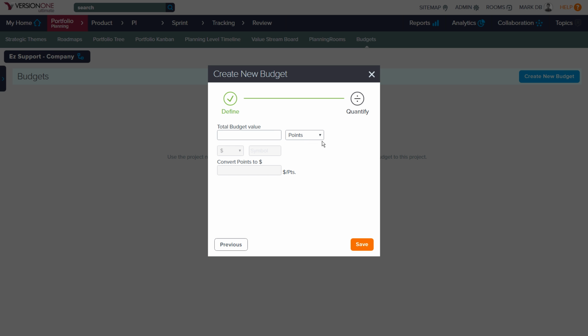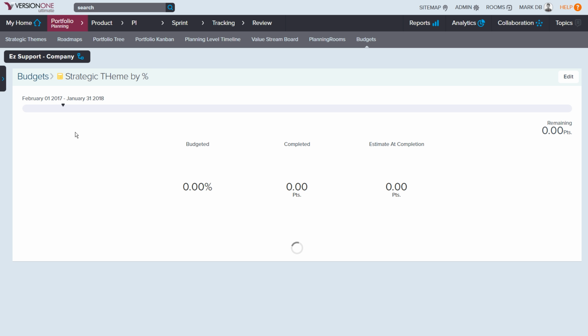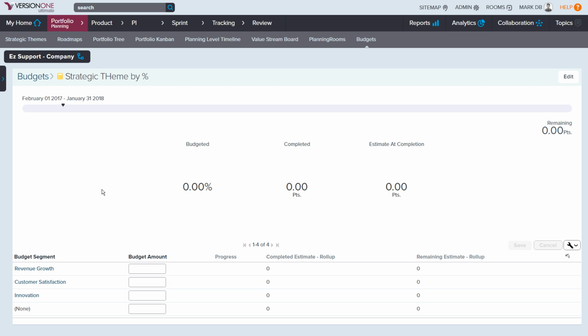Now there are different ways that we can create budgets. We can do it by points. We can do it by currency or dollar amount based on a run rate, or we can do it by percentage. So in this case, we're going to budget by percentage, and we'll go ahead and save that budget. So now I have a strategic themes by percentage budget. When I go into my budget, I can put some numbers in there. So let's say 50% for revenue growth, 30% for customer sat, and 20% for innovation.